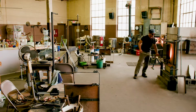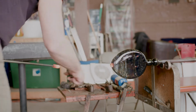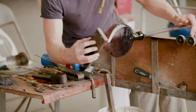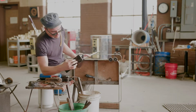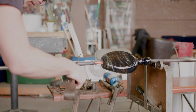Another rod, known as the punty, is heated in the glory hole and attached to the bottom of the vase. To the furnace again with another punty, I'm getting a button this time, which is another bit of hot glass, which I pop onto the bottom, flatten the bottom again, and the next part of the process is called the transfer.